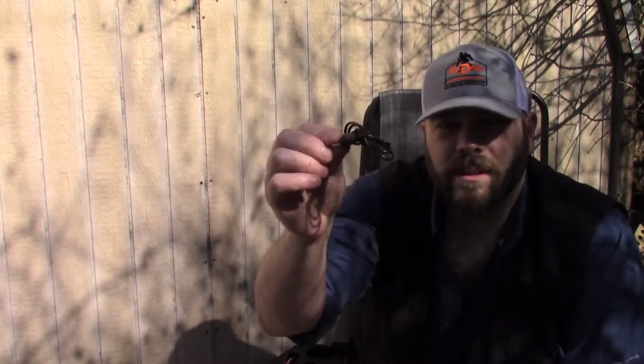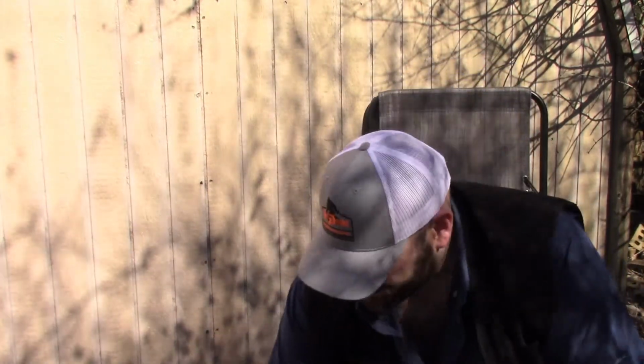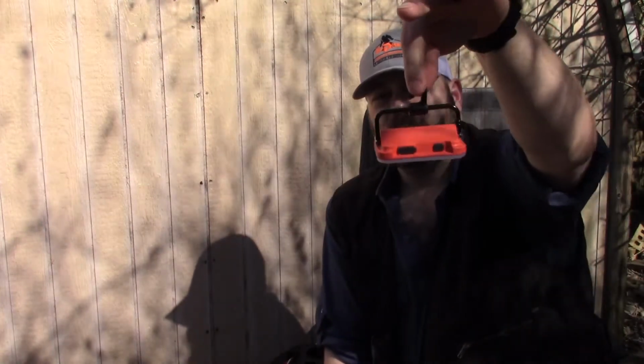USB cable, because we all don't have 600 of these in a junk drawer somewhere. We need more. Little rubber hooky majigger here. Makes it a hanging lantern.